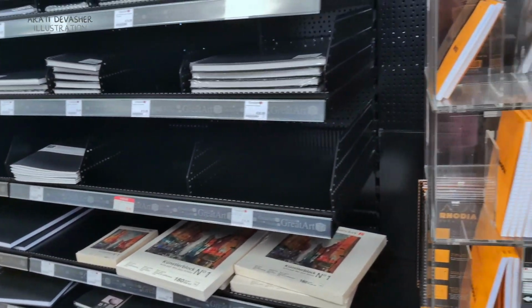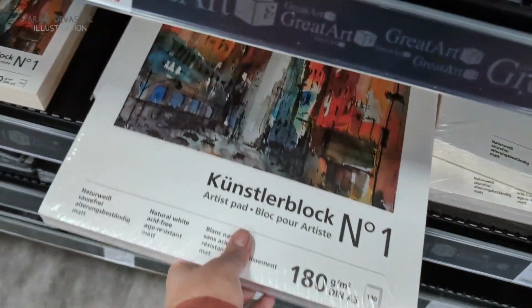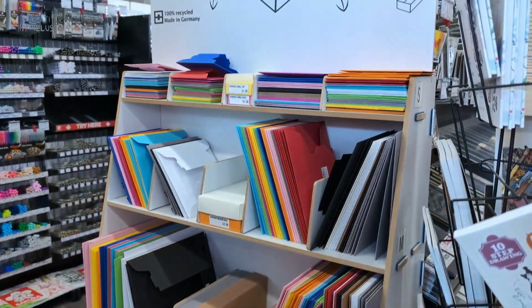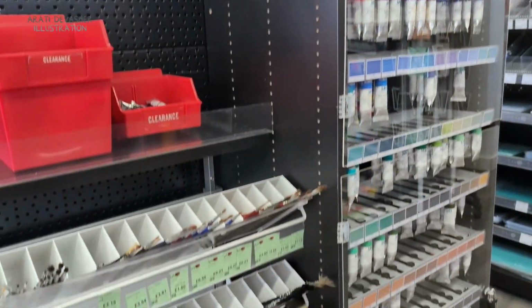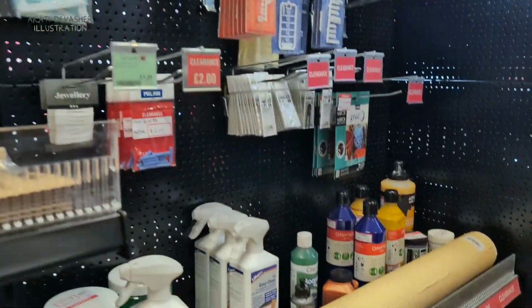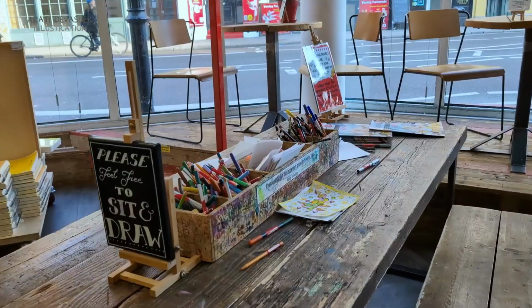On the other side, even more pads and notebooks. I was intrigued by one in particular. There's a really chunky block of paper, and it did come in different sizes as well. There's also a good selection of instructional art books, and also these interesting storage boxes that flat pack that I hadn't seen before. At the end of this aisle, there was a good amount of clearance items. This included not just brushes, but paints, mediums, decoupage stuff, some craft bits and bobs, as well as a bunch of cards and gift wrap as well. There's also a nice seating area that they run workshops in.